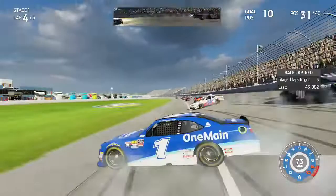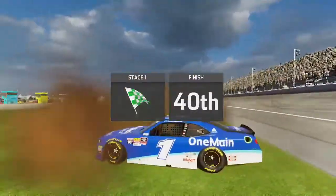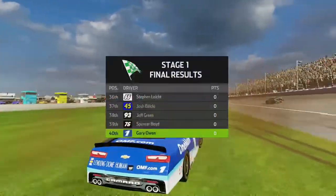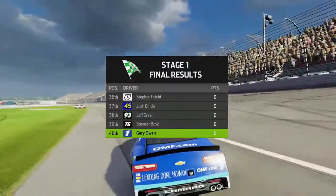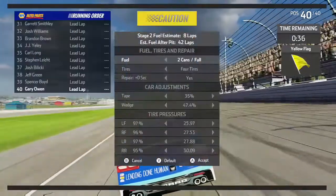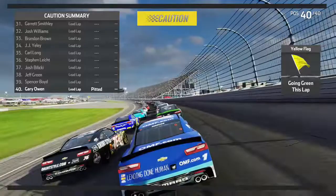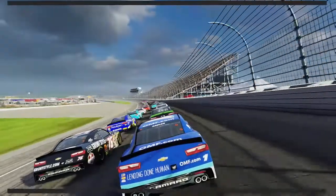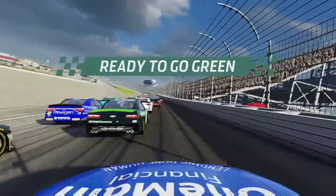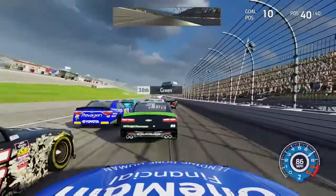Oh, goodness. Oh, goodness. That's going to be a caution. Yep, that's a caution. And we get last in the stage. You got to be kidding me. Alright, we're going to put 4 tires on it, and get ready for stage 2. That was not good. We came out of turn 4, and I just got a little bit of the apron, and around I went. So that wasn't good, but we're going to try and rebound from that.